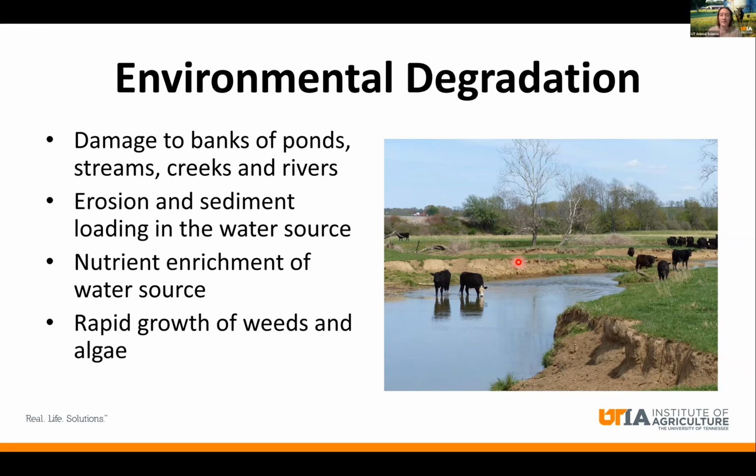And so what we see is that water source starts to get shallower, because sediment is starting to fill up that hole. And so we see that as a soil problem, but then also nutrient enrichment of the water source. Like I mentioned previously, cattle, when they get into the water, they typically tend to defecate or urinate and increase the nutrient load in that water, which is going to, in turn, cause some issues with algae and bacteria.